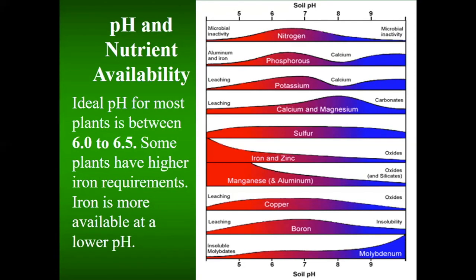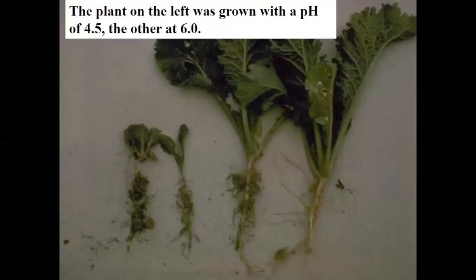And that's the vegetable plants we're talking about. It's not that pH is 6 to 6.5, so that's all we have to worry about. You can see this picture right here. These are collards. The plant on the left was grown with a pH of 4.5. The other is 6.0. That can be problematic.